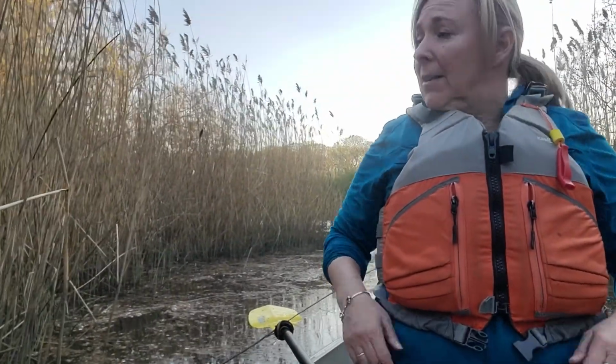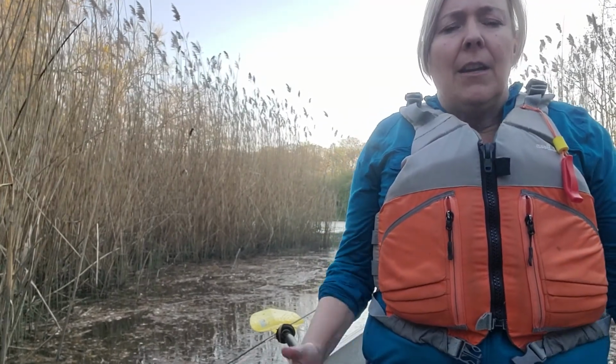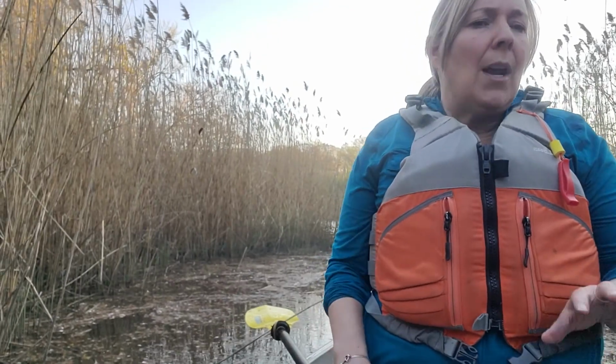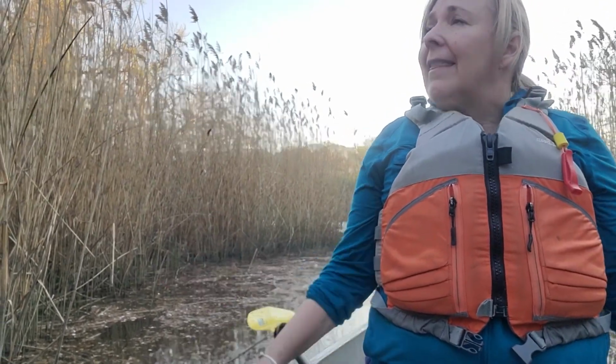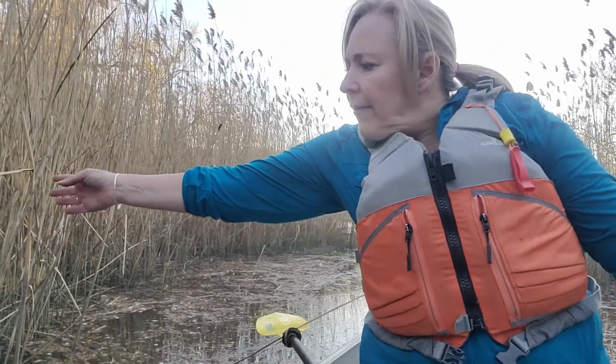So the plants all around me are, people call them common reed. Another name is Phragmites. And the Phragmites, all the golden brown colors that you see around me, that's all dead stuff. That's from last year. And the new stuff is coming in.